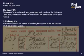So on the 8th of June 1894, as the record says, he attested at the depot. 10 weeks after attesting and having undergone basic training at the depot, he was posted to the Home Battalion, which was the 1st Battalion Royal Dublin Fusiliers. You can see that date on there. And then he was posted on the 12th of February 1896 to the 2nd Battalion.